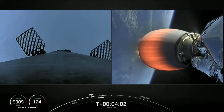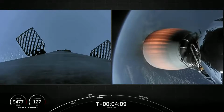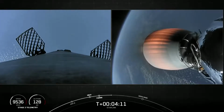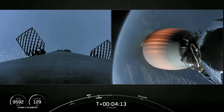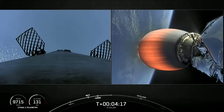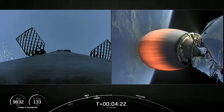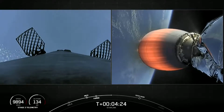Now, as Stage 2 heads towards its targeted drop-off orbit, Stage 1 will execute 2 burns in order to make its way back to Earth. And that first burn is called the entry burn. That's where 3 of the 9 M1D engines will reignite. This helps to slow the stage down as it re-enters into the upper parts of the Earth's atmosphere.